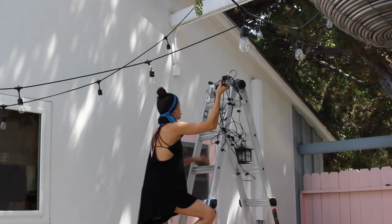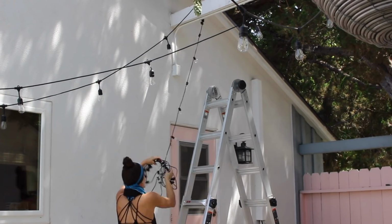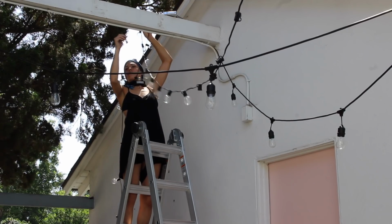I had these string lights on hand. I found them in my garage, the big ones, because those are from my backyard makeover, and then those little bulb lights are actually from the DIY backyard seat lighting thing that I did a couple of years ago.